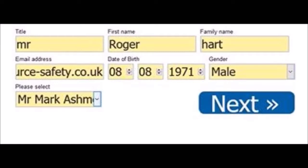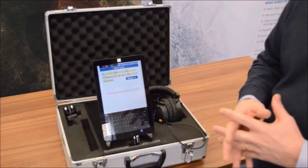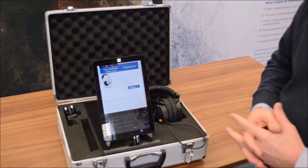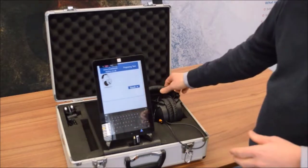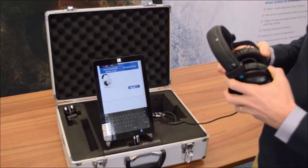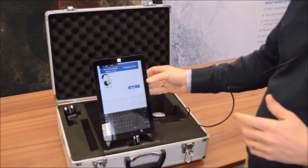Put some more information in. Surname next. Our email address. So I've entered my details. All of that's in there, including the email address, so that I can get a copy of the results back to myself. And I hit the next button. And so this is where it's setting up with the online system to prepare the test, and the point at which I'll put the earphones on. It's marked which side they should go in two different ways. Then I can fit the earphones and start the test itself.